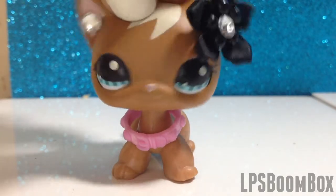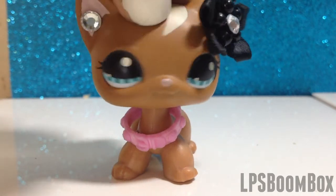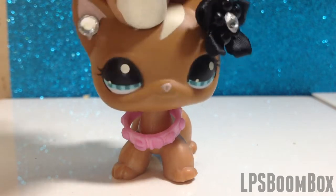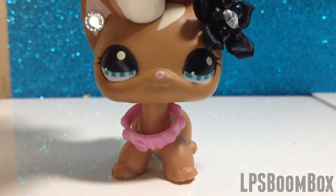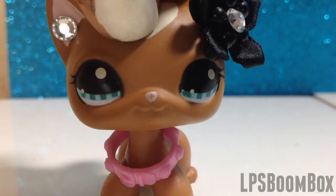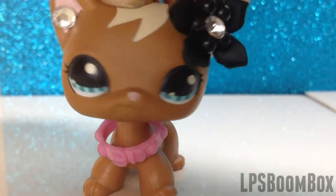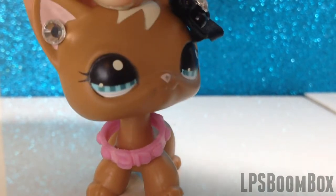And also, before any of you weirdos get any ideas, I'm not trading any of these, no matter what. I don't care what you're trying to give me, but I love these all dearly. So, don't spam my comment section with, can we trade? Because that just gets annoying. Okay, I'll shut up and just get on with the video.